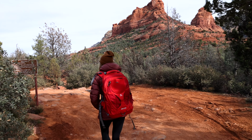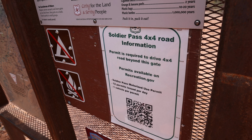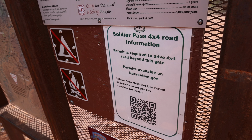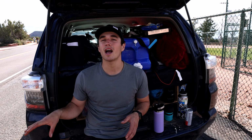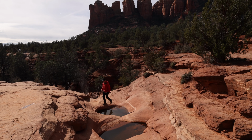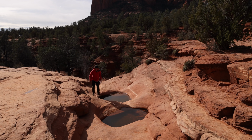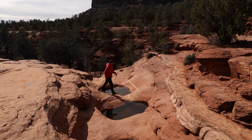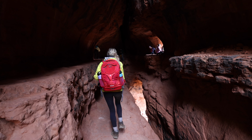There's also an off-roading trail. They allow 12 cars per day to go on that off-roading trail. If you're lucky enough to get the permit for it, you don't have to walk or hike almost any of it. You can drive directly up to the 7 sacred pools, which is pretty cool. Make sure you check AllTrails though and see if there's any water in them, because sometimes during the summer and the fall there's absolutely no water, but if you go right after a big rainfall, there should be some there.